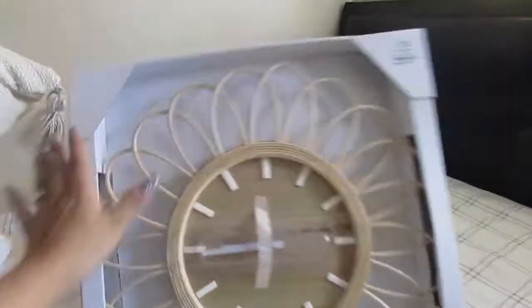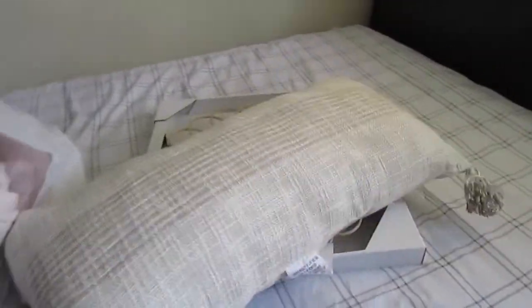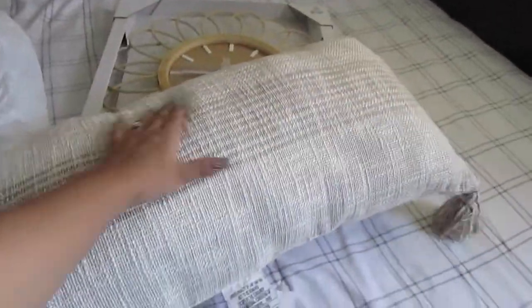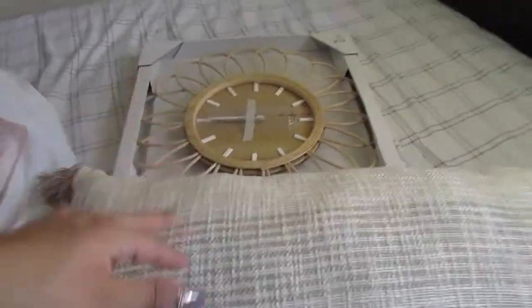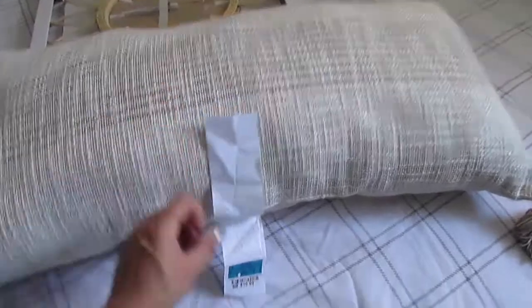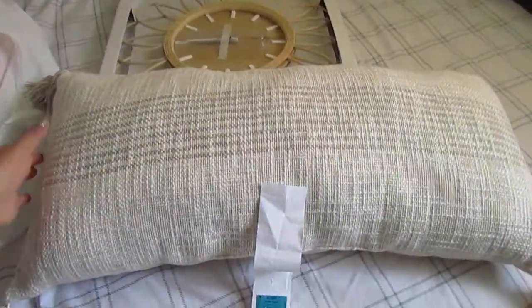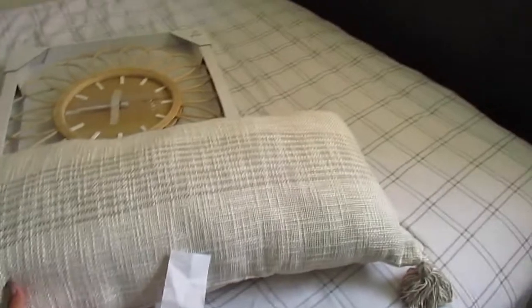But I got that one, and I got this pillow that I really, really liked. So cute. It's like a beige color. Because you know, right now I'm into wood and beige. So that's how I want to decorate right here. And this one was $10.99. And it's long, and I like the tassels that it has on the sides.